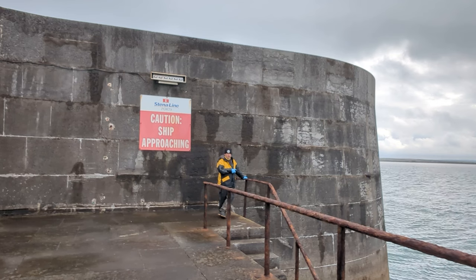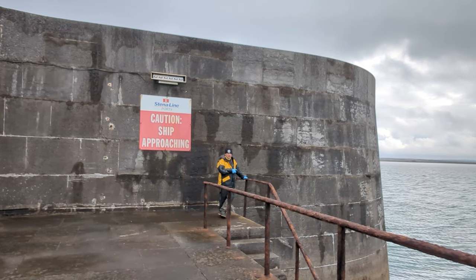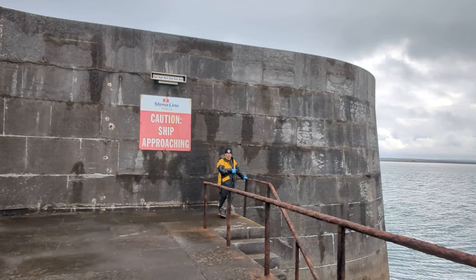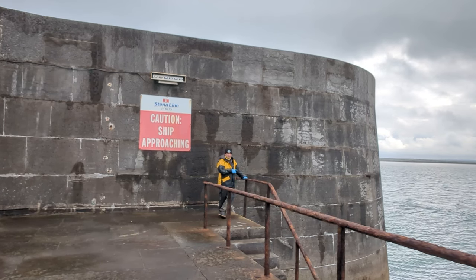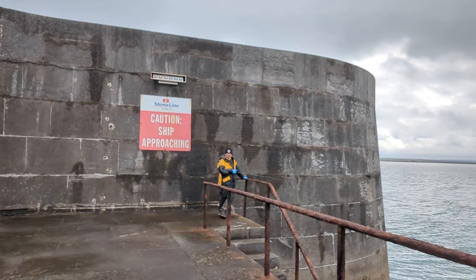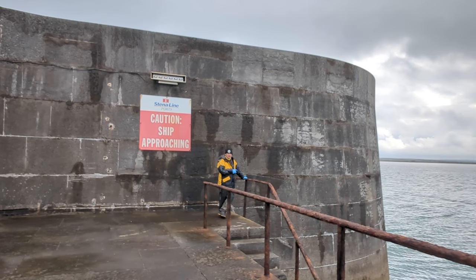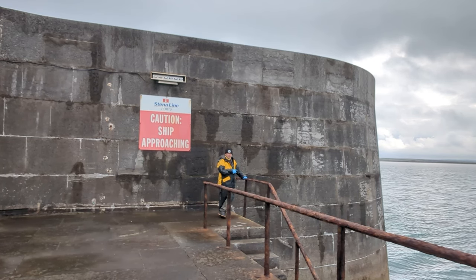Hope you're all doing well. The weather's been weird. Wind swinging from one direction to the other. Heavy rain one minute, sunshine the next. And it's April.